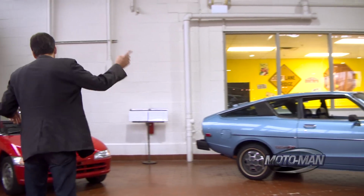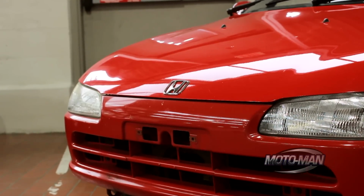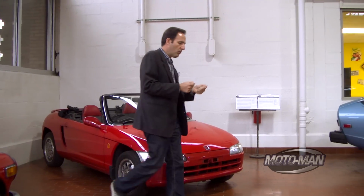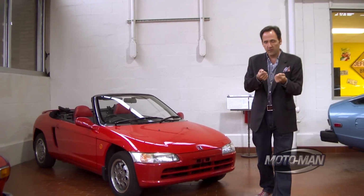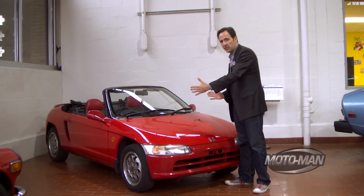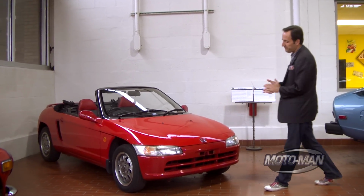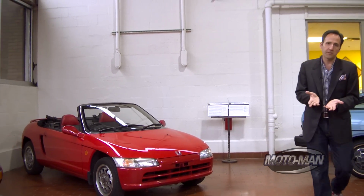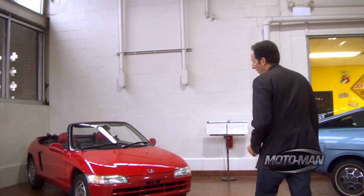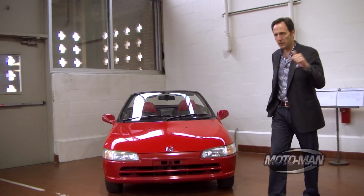Now, let's move back to Honda, Kei jidosha, which is light car. This is a spec of car in Japan where you don't have to prove that you have a parking spot, hence the size. And really it's a function of the size of the engine, 660cc and below, and obviously the wheelbase. Now, granted, you guys know I love Lotus. I love small cars, but this takes it to a completely different level. Although I would love to drive this thing. Actually, how many of you guys would want to drive this thing? Let me know in the comments below.